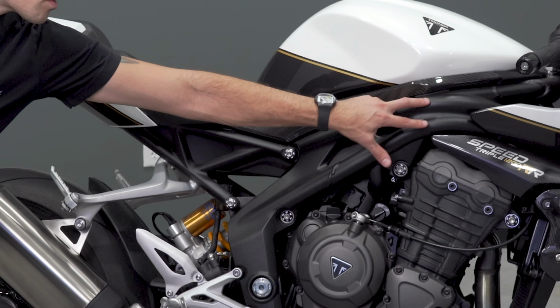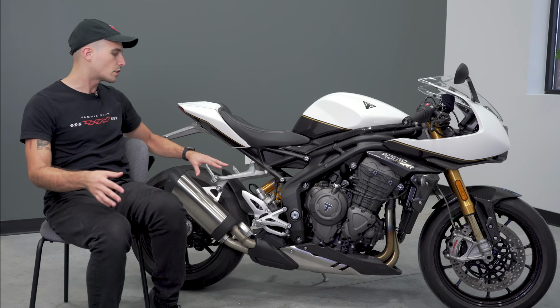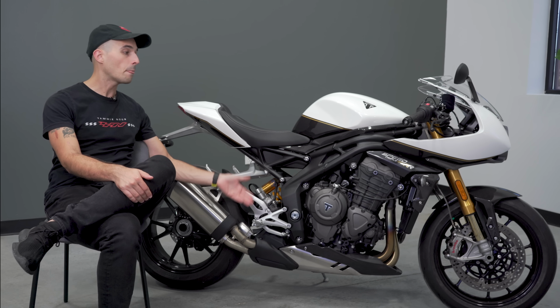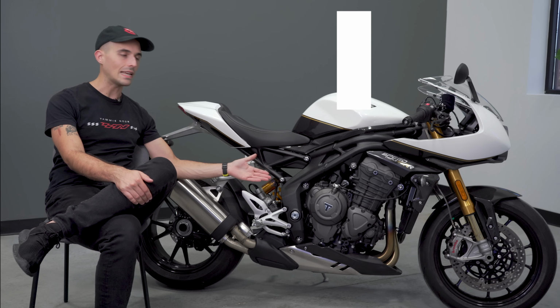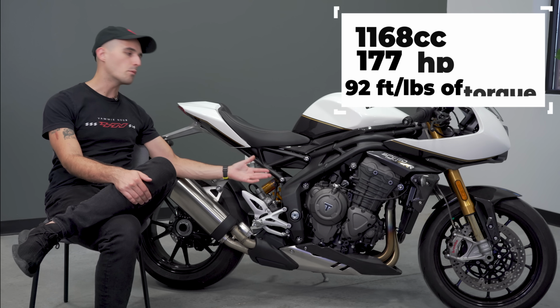You can see that here. The big pseudo-tubular member here, this all right here, the single-sided swing arm. The execution of this frame is very different than the Daytona 675R. It's obviously to accommodate a much larger engine and a bespoke engine for this frame. This is the 1200cc or 1168cc engine, making 175 horsepower and 80-something foot-pounds of torque.